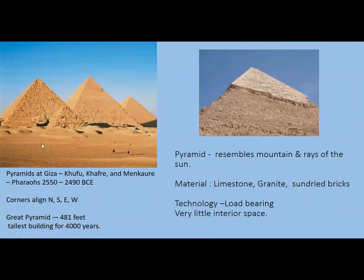So the pyramids in Egypt were meant for royals. And again, they're load-bearing construction. It gets more narrow as it moves up. They're made out of limestone, granite, and sun-dried bricks. When they were originally made, they were completely covered in granite, which is reflective, and so the sun would shine off of it. Over time, that's fallen off. They are shaped like mountains, and they're also meant to resemble the rays of the sun. This is so when the pharaoh ascends into the heavens, they could just go straight up the side of the pyramid.